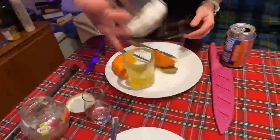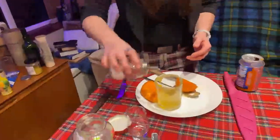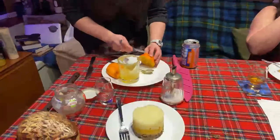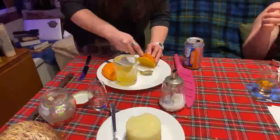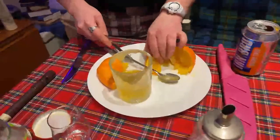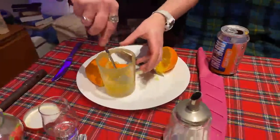Then we've got a wee bit of sugar. I know there's quite a lot there. Oops, missed the glass there. Right. And then you can put a little slice of orange in there as well. That's a really bad slice, but that'll do. And then we can give it a wee mix. I would have the shaker, but that's gone somewhere. That's AWOL at the moment.